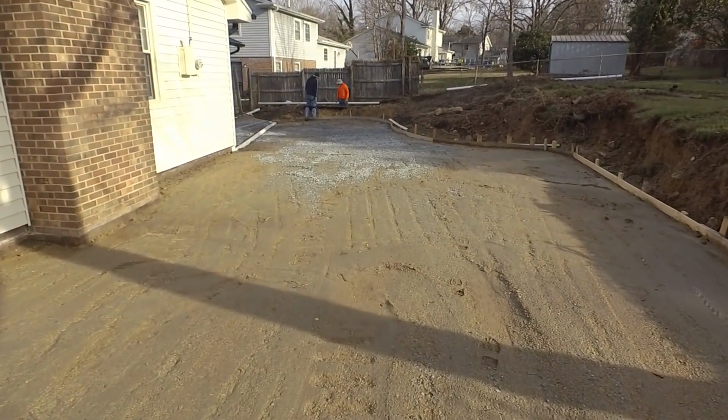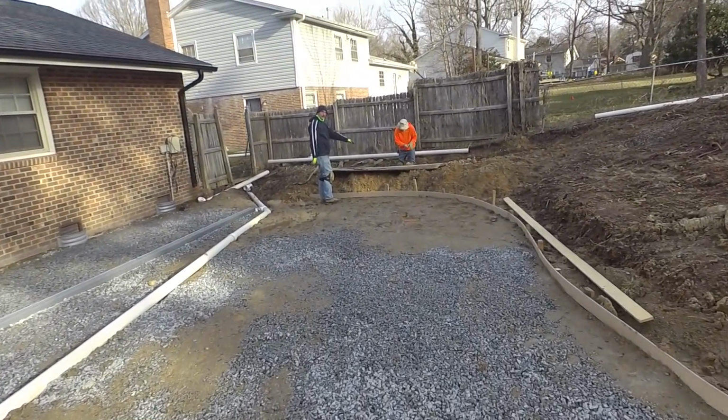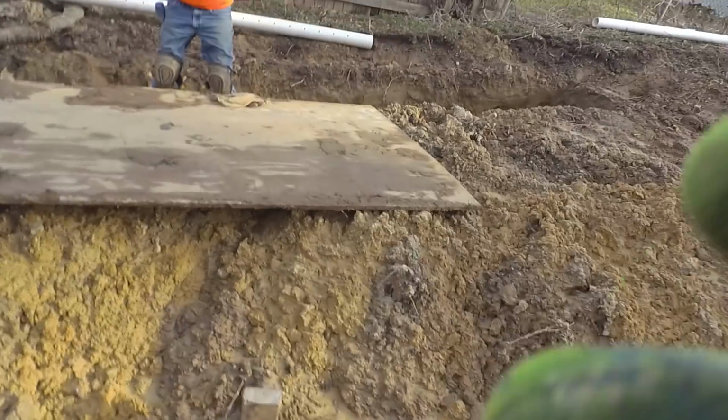The bucket can't reach into the trench, so the idea here is I'm going to dump onto the plywood, and hopefully the plywood will direct the gravel into the trench. That way or a long way?